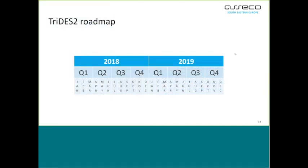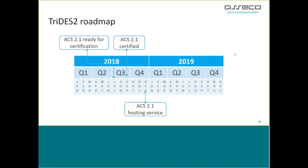Just to give you information about our roadmap: testing in EMVCo was recently opened in May, and we are now doing certificate testing in EMVCo and certification. Our plan is to finish it by September to be able to launch ACS as a product, and as a hosting service, because hosting service requires some additional certification, PCI DSS and PCI 3DS. So this is planned for the end of 2018.